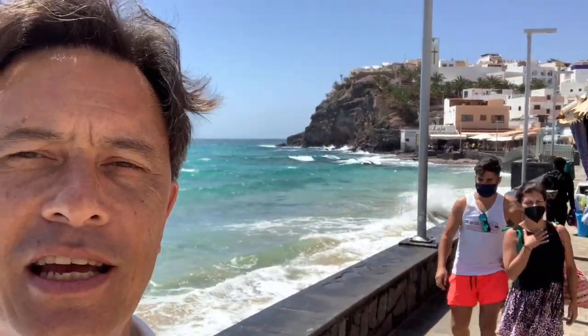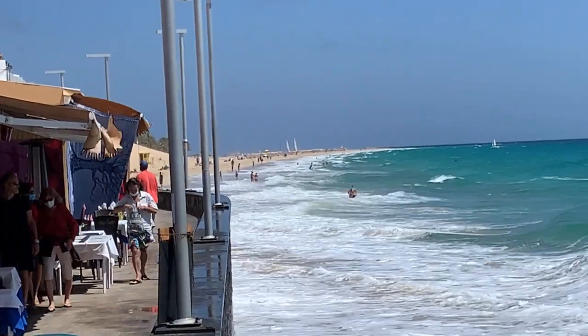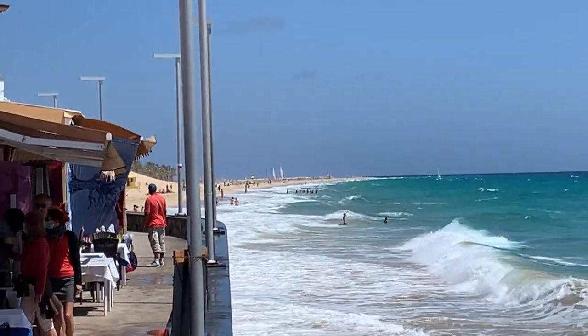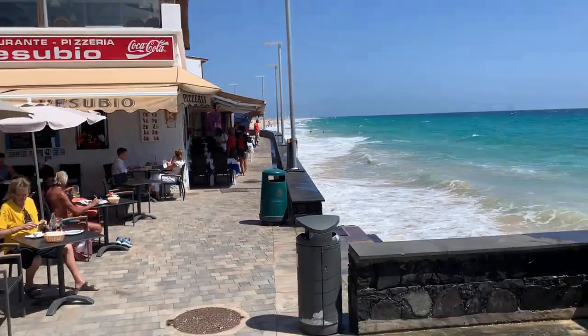Now this property, at two bedrooms and at this price, is a really good opportunity, and it is about, I would say, a 20-minute walk down to this part of Morro Jable from this apartment. So there you can see the beaches of Gandia and even the sailboats there in the distance, the lighthouse. And this is the Maritime walkway that brings you in to Morro Jable.